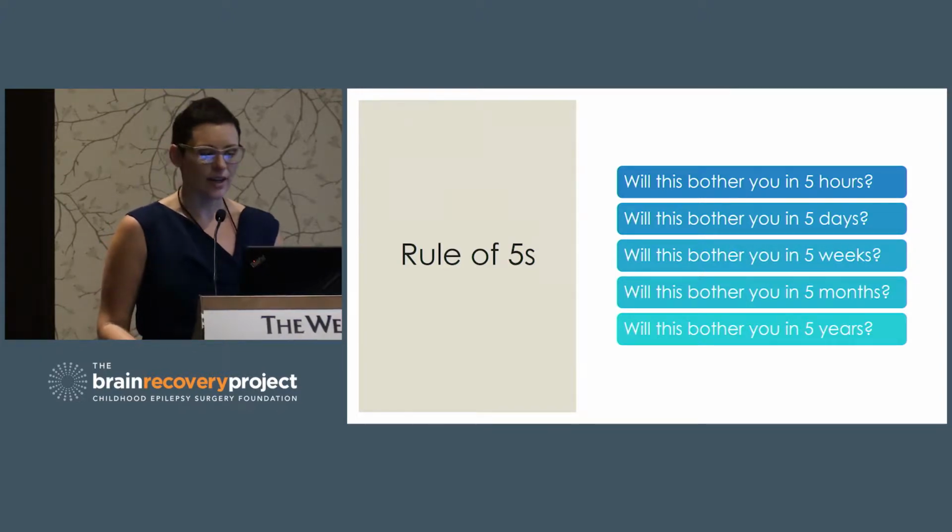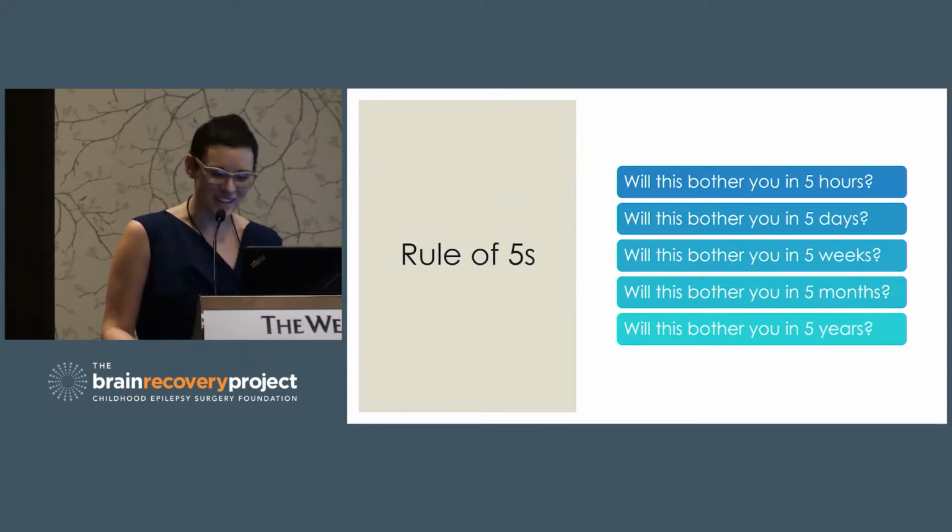is this going to bother me in 5 hours? Is this going to bother me in 5 days? Is this going to bother me in 5 weeks, 5 months, 5 years? And what it's designed to do is help you to understand the honest value of whatever you're upset about. And sometimes these things will bother us for 5 months or 5 years, especially in your guys' case in terms of your kiddos having a serious disorder. They've had surgery. They're going to have surgery.